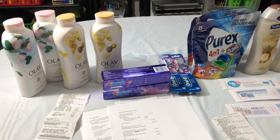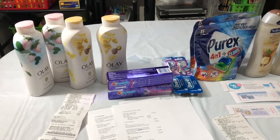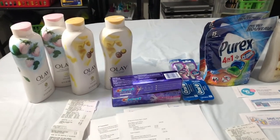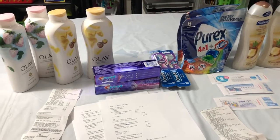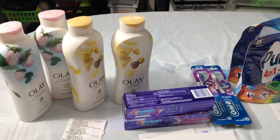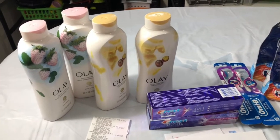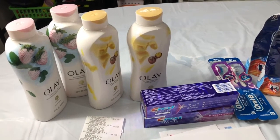Everyone! So this is my small Walgreens haul for this week, August 2 to August 8 of 2020. I just picked up some items because I don't have many points or register rewards to use. I only have 34,920 points, or the equivalent of $34.